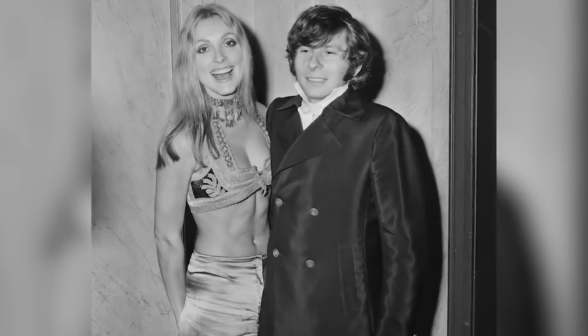Now let's talk about who was in this house located at 10050 Cielo Drive in the early morning hours of August 9th, 1969. So first you have Sharon Tate. Sharon Tate was an up-and-coming actress born on January 24th, 1943 in Dallas, Texas. She was the wife of a director named Roman Polanski, and at the time of her murder, she was 26 years old and 8.5 months pregnant with her first child. Now, Roman was not at the home that night. He was actually away in London filming a movie, so he was not there.